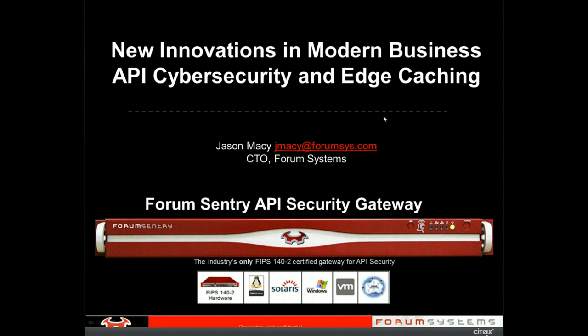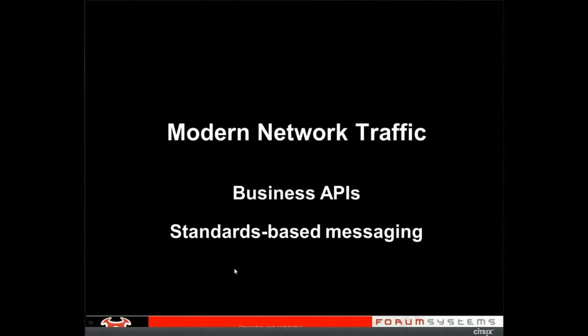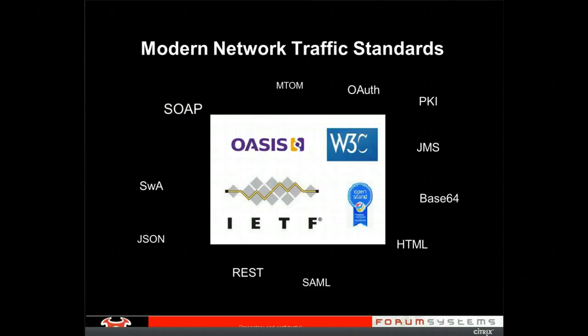Certainly hardware-based, traditional, but software-based, virtual, and cloud are all parts of the ecosystems where APIs and business transactions can effectively live. And that's an important distinction, because what we have to look at fundamentally is: what is modern network traffic, what is a business API? If we crack open the wire and take a look at what is really flowing, that's the fundamentals of where the evolution of the technology comes from.